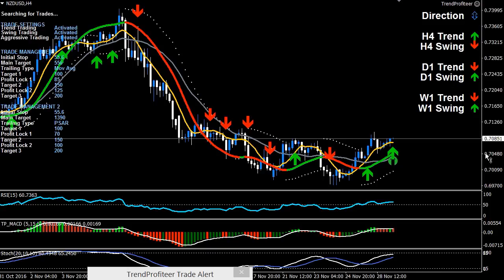Now it is still a bidirectional market, so only 3 of the 6 high time frame indicators are pointing up. But that's enough for an aggressive trend, an aggressive swing trade in this case. So RSI is above the 50. MACD has just swung up. Okay, so it's looking positive, and it's at recent highs as well.